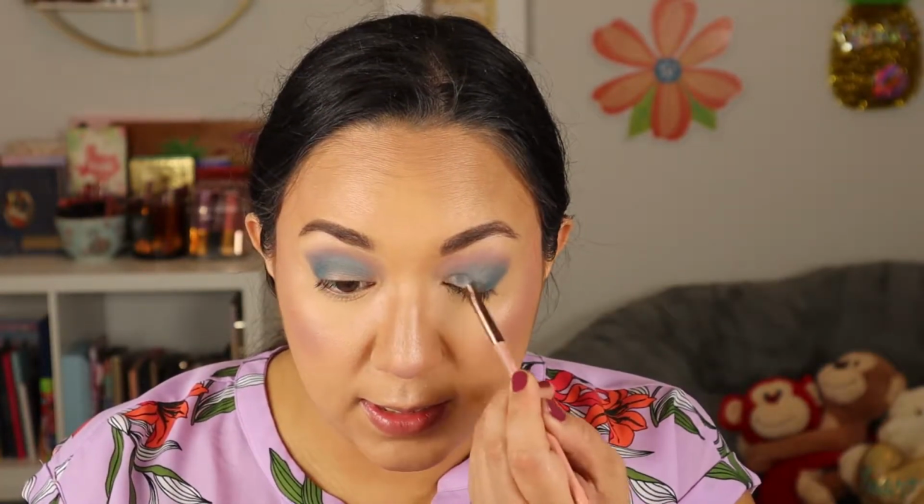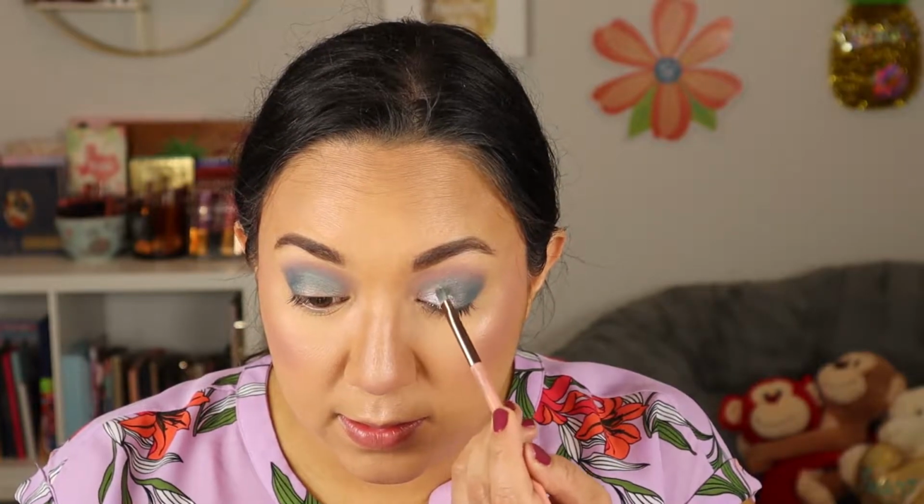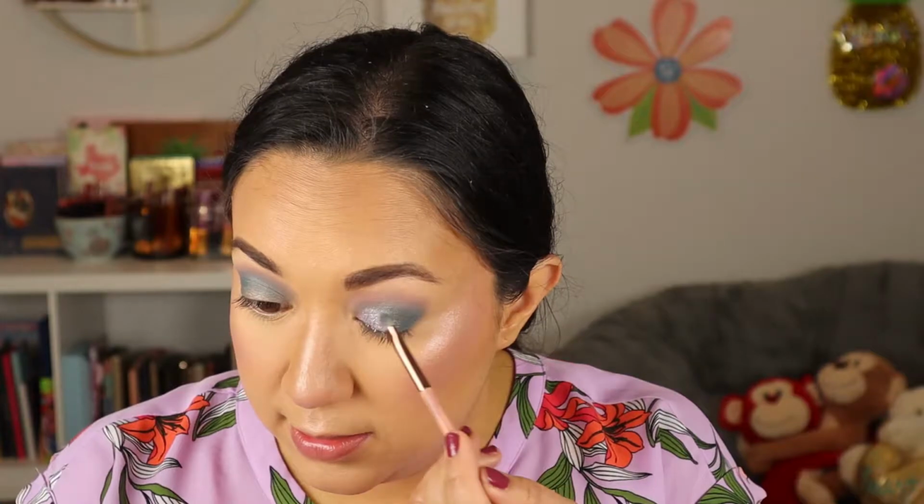All right, so I want to use some glitter primer on the lid. I'm just going to take it in from the inner part all the way to halfway. So now I want to go into Chokers right here, the kind of lavender, beautiful shimmer. Oh, this is gorgeous. And I want to use that all over the lid. Wow, that is absolutely stunning.